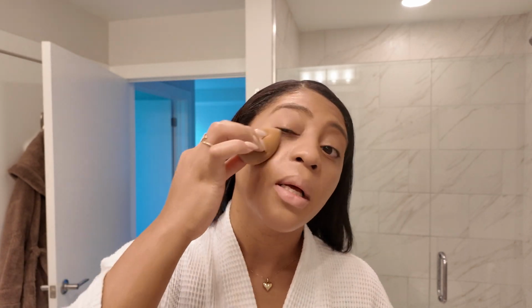So I have some spots here from where I broke out from the laser. Laser is your friend, guys, I promise. It just depends on where I am in my cycle. Sometimes my body has a reaction to the laser. So last week I had a little breakout from the laser here, but it's clearing up now and we're all good. But don't be afraid if you're ever considering laser. But like I said, she's not a full coverage girl, the NARS, light to medium. So this is what we got so far on that.